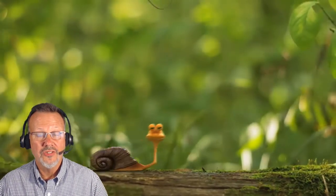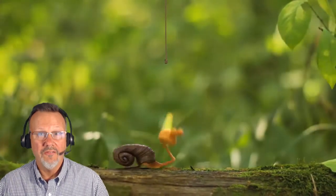This is Mark the Meerkat. Just remember that the top characteristics of a winning, successful trader are persistence, patience, discipline, and follow through.